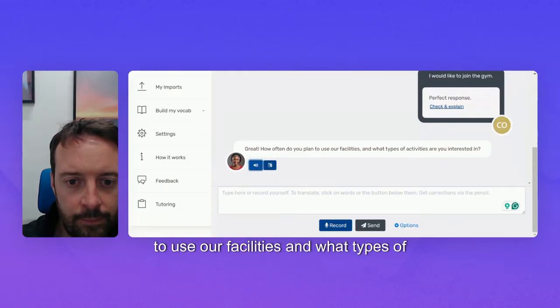Great. How often do you plan to use our facilities? And what types of activities are you interested in?